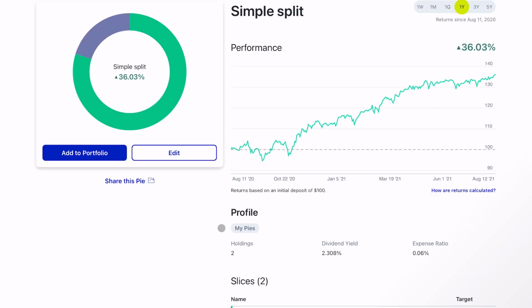So if you want my opinion, this is not only one of the best starter dividend portfolios, but one of the best portfolios one can make. It's simple, yet elegant and effective.